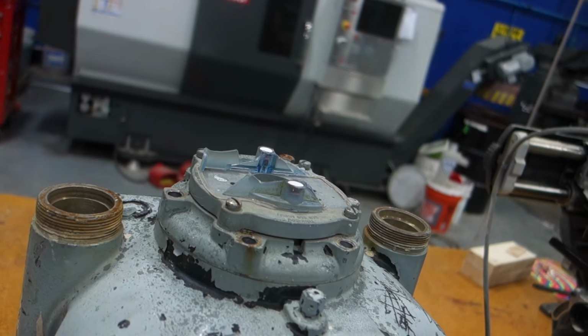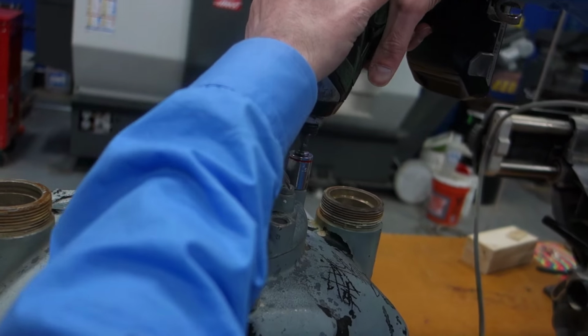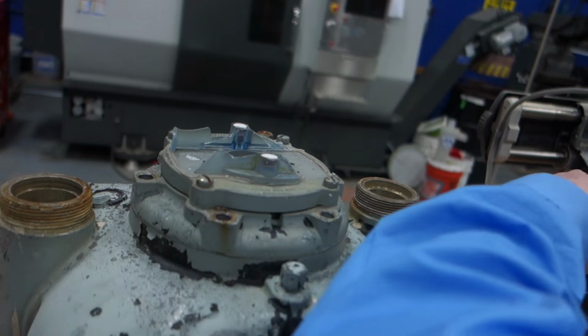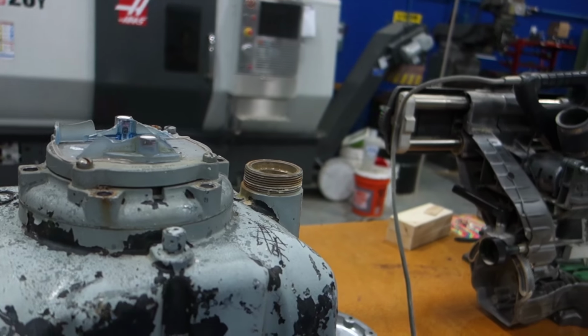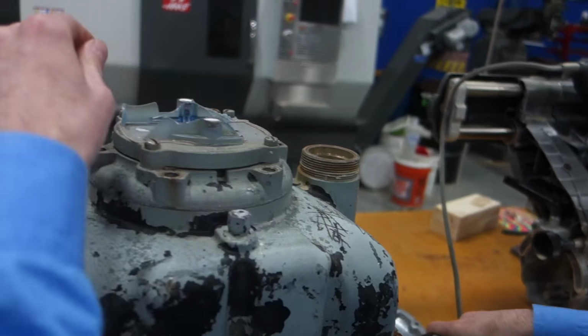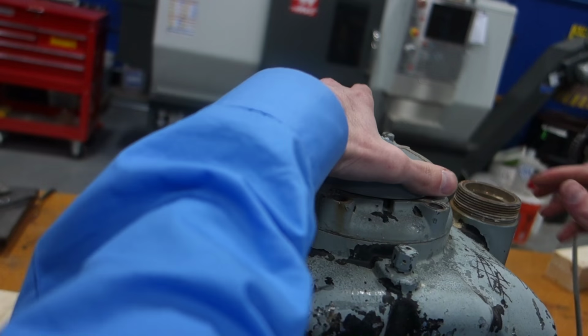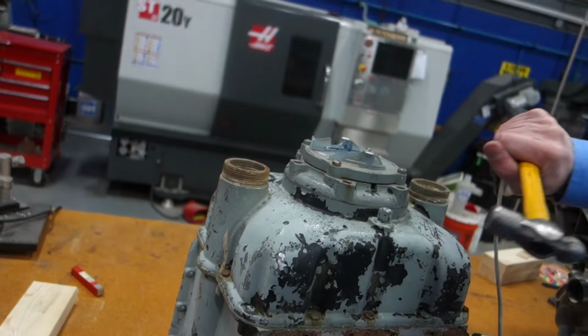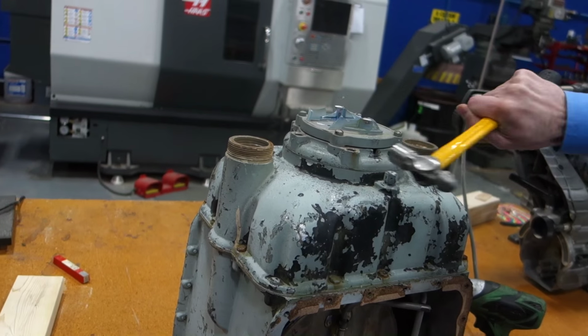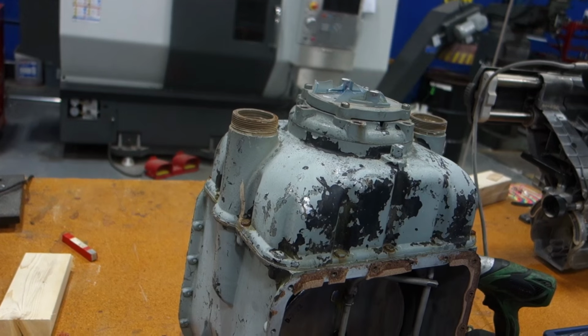Good enough. You like that? This thing's a beast. Yeah, this is cool. Now I want one of the turbine ones. I really, really, really want one of the turbine ones. I need a big straight blade screwdriver here.